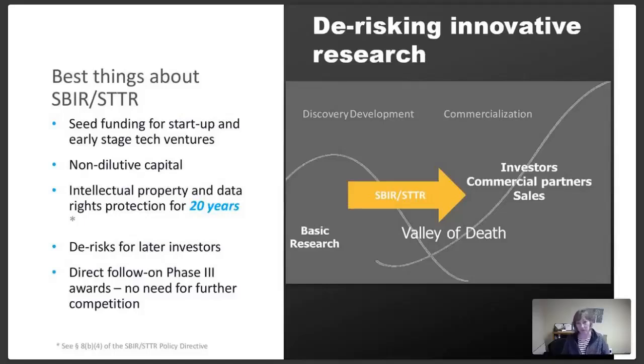This is non-dilutive capital. And what that means is the government does not take an equity stake in your business. Venture capitalists or angels are going to require some type of note or some type of equity stake. You have intellectual property protections on the data that's created out of this under a grant or contract under the SBIR programs. And it also does validate for down the road when you have scaled your business enough that you need a little bit more funding, maybe some equity capital, to demonstrate that you have proven technology that a government agency has funded. That certainly de-risks for venture capitalists down the road.